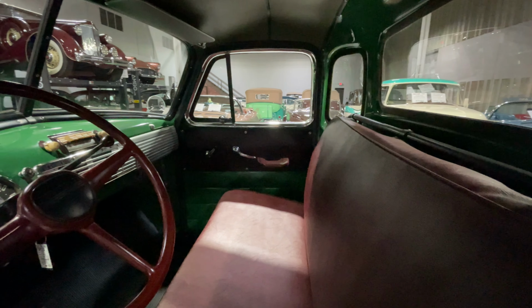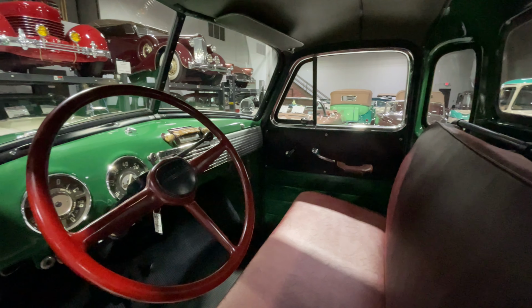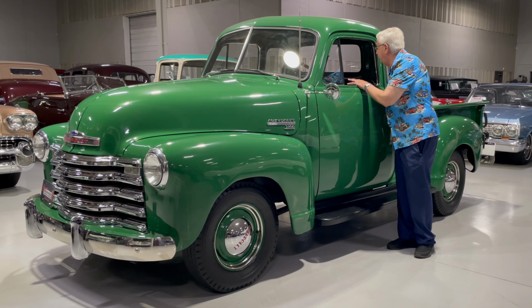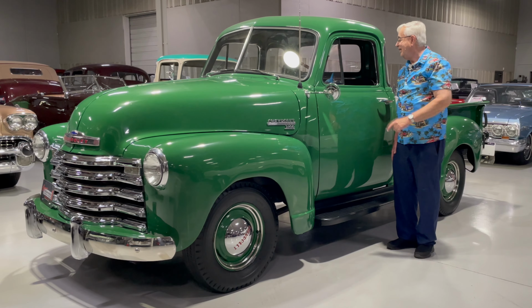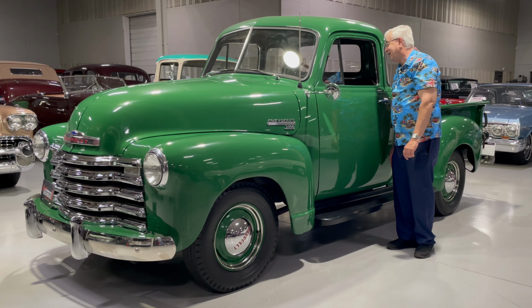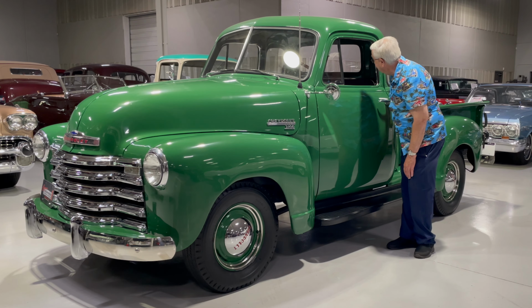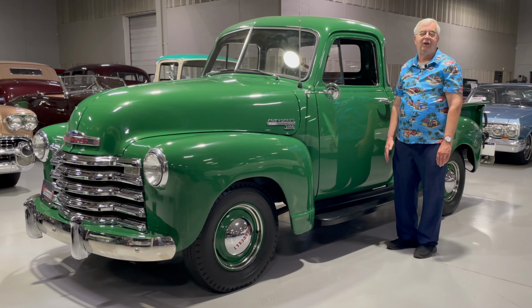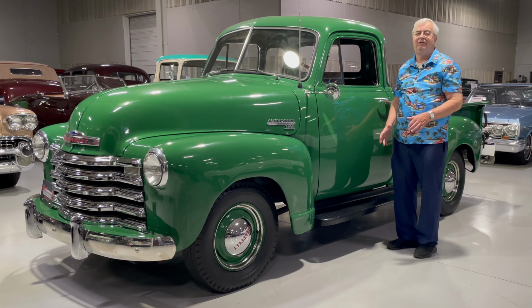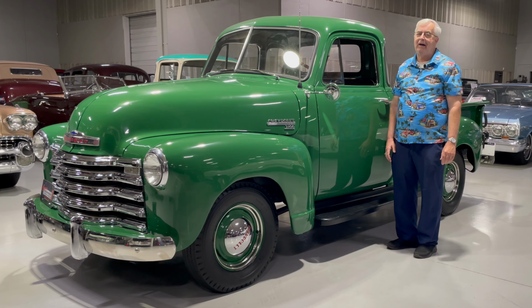Now, this is exactly the way you would have seen this truck when it was ordered. The dash matches the truck. The vinyl bench seat, three people can sit in it very comfortably. And like I mentioned, it even has that radio. Isn't that cool? The headliner is nice in this truck as well. These were really a neat addition. The five-window is just really neat. It gives you better visibility. When you had just that middle one, it was a little tight spot to see.